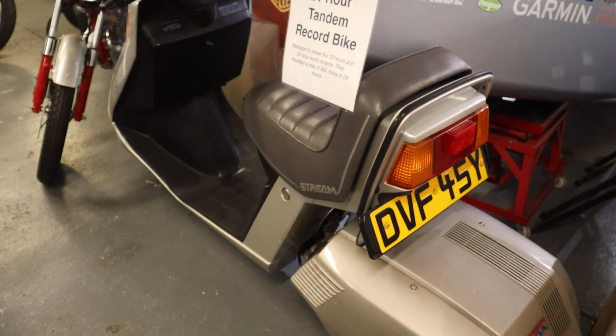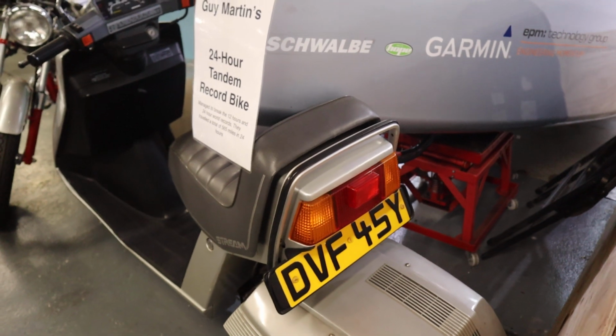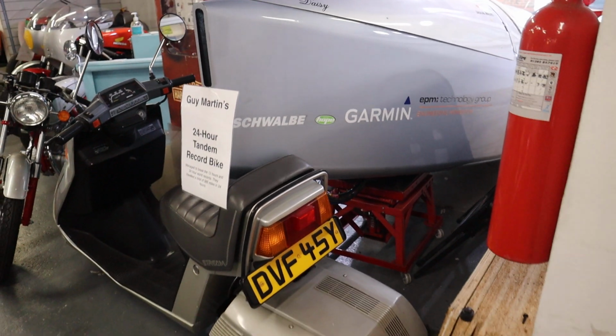Cracking bit of kit though, very clever. With the Honda Stream just underneath it. Again, you know, we've put that there because they've both got 3 wheels. So, and they're both silver. And that's where the similarities end, I'm afraid.